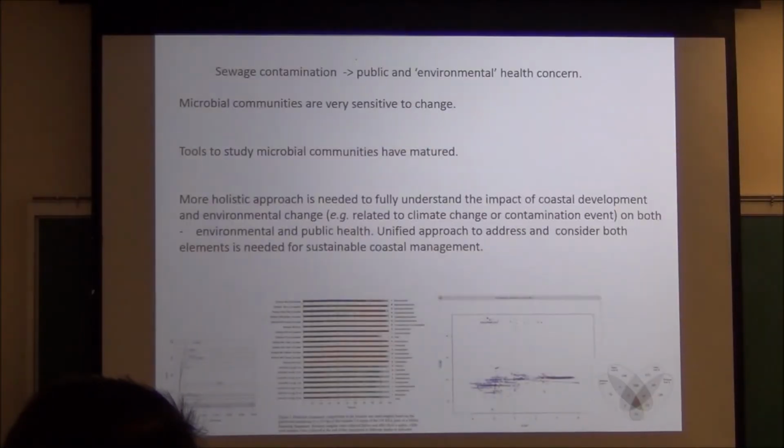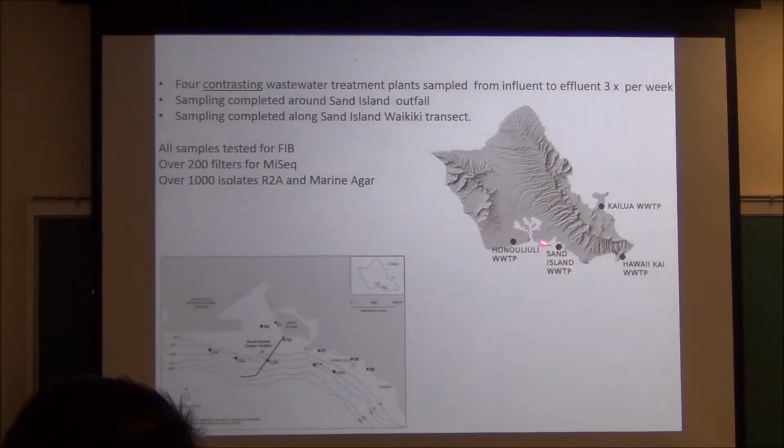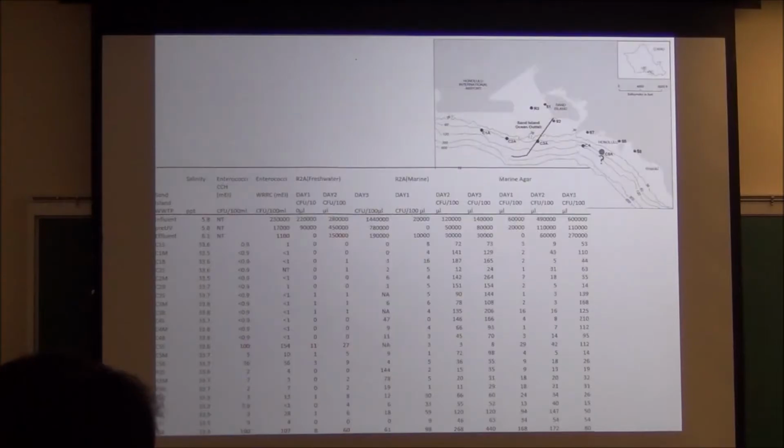So we have collected samples from the 4 wastewater regimes 3 times a week. And we have collected samples around the ocean outfall and around the coast. And we have tested all of them for fecal indicator bacteria. We have 200 filters, from which 100 are right now finished sequencing, and we need to send another 100 in. And we have over 1,000 isolates, just in case we find something interesting.